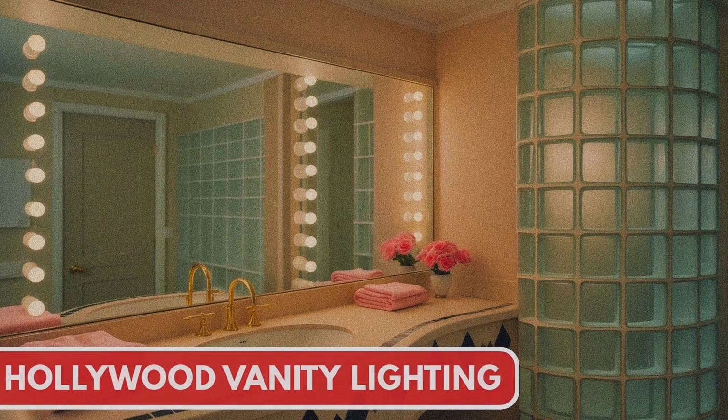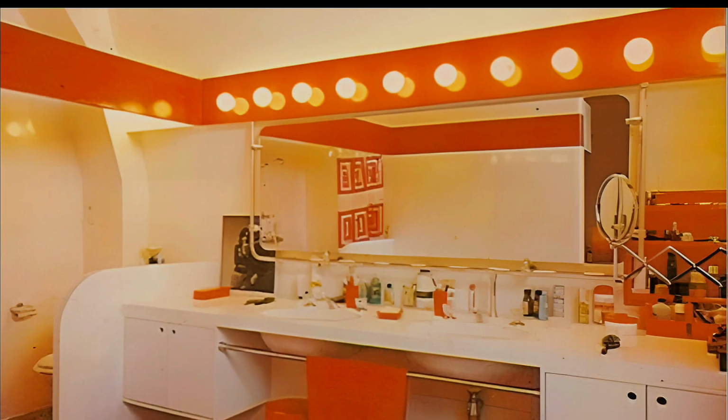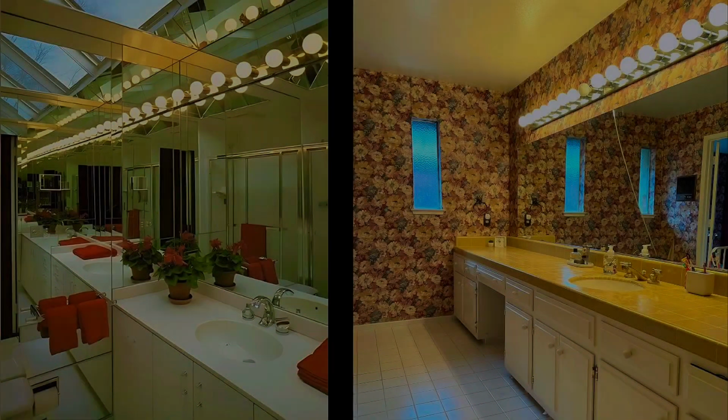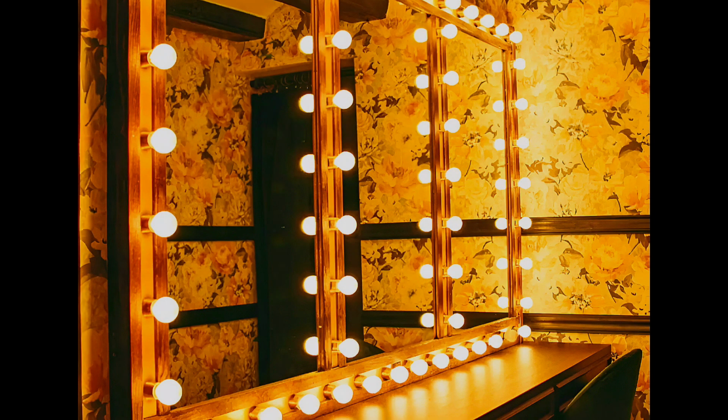In the golden age of mid-century design, lighting wasn't just about visibility. It was about presence. Hollywood-style vanity mirrors, framed with rows of exposed globe bulbs, became a glamorous fixture in bathrooms across America. This look was inspired by theater dressing rooms and movie sets, where bright, even lighting helped performers prepare.